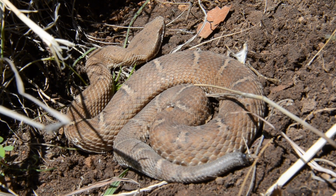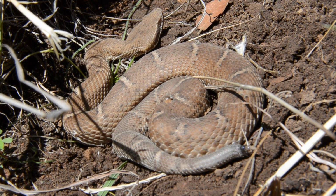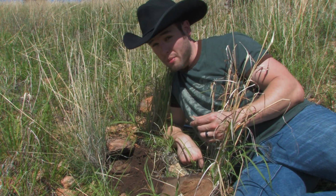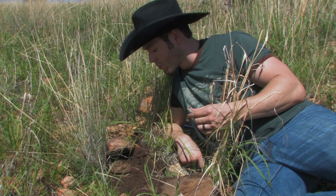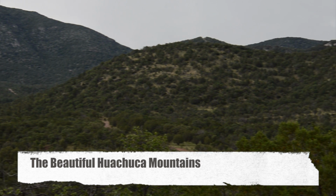These guys' toxicity is not really much to worry about either. Cool thing about them is, while they are hemotoxic like most of the rattlesnakes are, so their venom does kill your tissue, bites are not common by these guys at all. There are no deaths recorded by the snake, and that's just because they are so hard to find. They're found out in the middle of nowhere in these Huachuca Mountains, and so not many people come across them unless you're like me and you go looking for the guys. So really nothing to worry about.